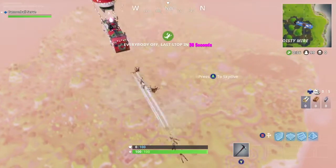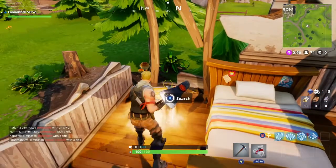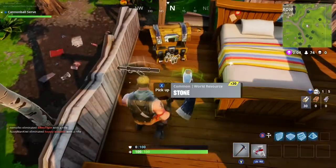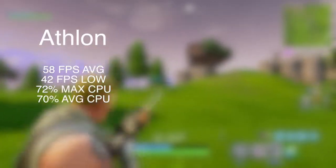Finally, Fortnite Battle Royale, a game that I've already made a video about in regards to CPU usage. It's hard to get even remotely similar test runs for each system, so I just took the data across a few matches each. The Athlon averaged 58 frames per second with a low of 42. The average max CPU usage was 72%, and the overall average was 70%.